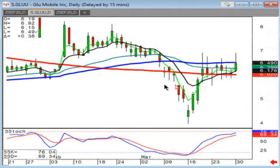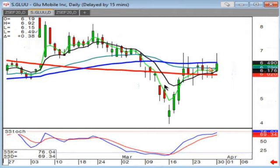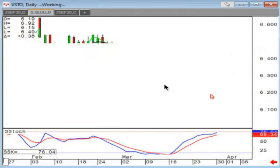So if you're watching GLUU, what's this about ready to do? If it opens positive, what do you got going on? A bobble breakout that's probably going to give you the same magnitude as this right here. So the reason I point these out is because human nature works the same way time after time.